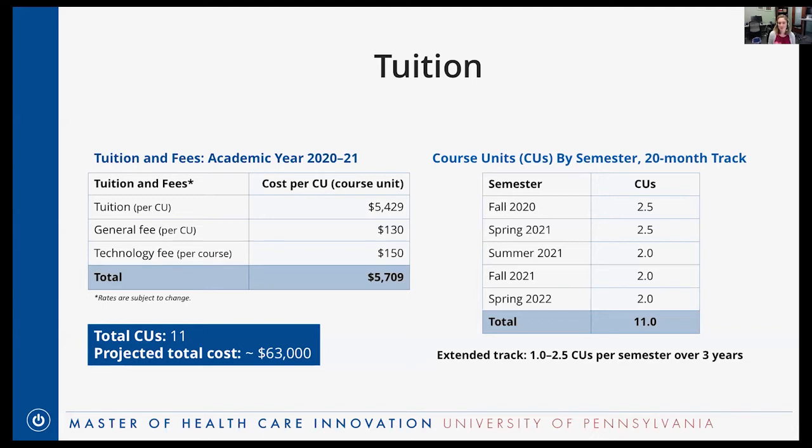So you can see it's pretty even throughout the degree, 2 to 2.5 CUs per semester. If you're on the 3-year extended track, you'll be taking somewhere from 1 to 2.5 CUs per semester.